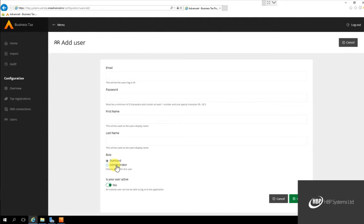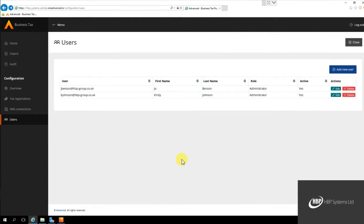There's 2 access levels. Standard users can carry out and view imports, but they can't submit the VAT return. Admin can do absolutely everything, including physically submitting the VAT return. And then you've got a toggle just to say whether the user's active or not. If a user forgets their password, they'll have a link when they first log into the business tax portal just to click on, follow the prompts, and it will send them a link to their email to reset the password.